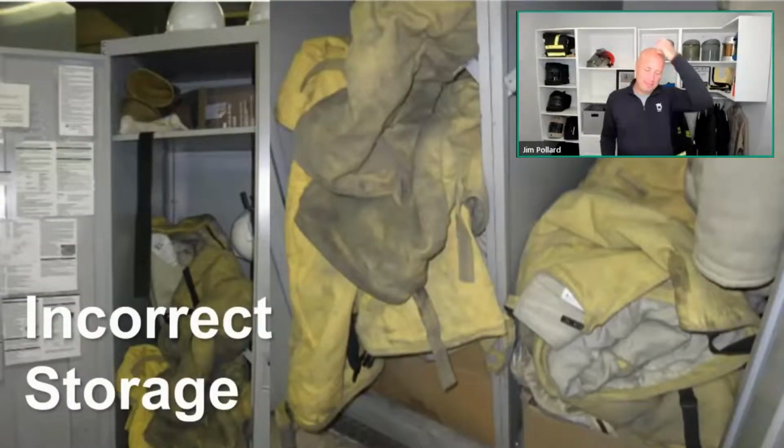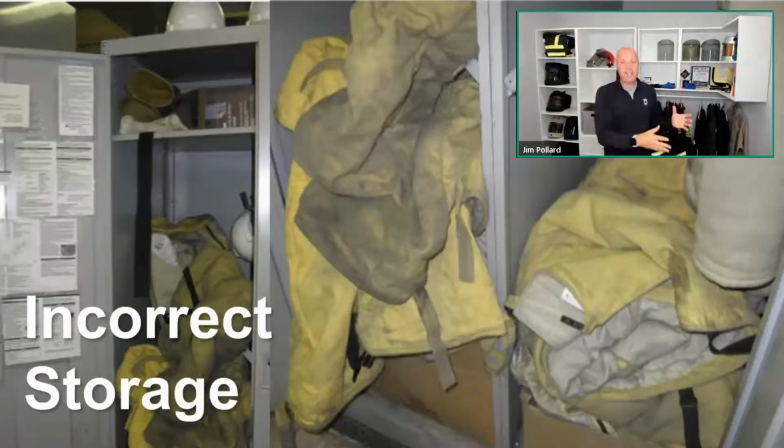This is a picture from an audit. I think this is one of Terry's pictures. You can see the PPE is just shoved in a locker, and it's dirty. I mean, really dirty. So this is a big problem. The dirt could compromise the arc rating and then ultimately the protection for the worker. The fact that they're not storing it right is not going to help the life of the PPE itself.